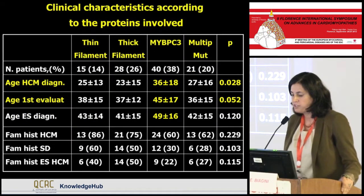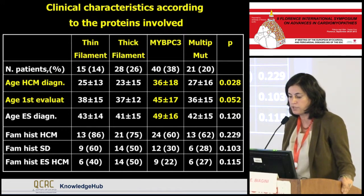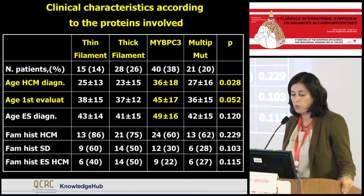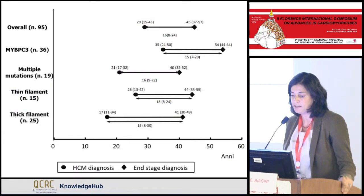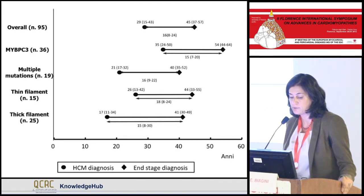Then we divided the patients according to the structure of the mutated protein, so that we divided patients with mutation in thin filaments, thick filaments, myosin-binding protein C, or multiple mutations. And we found that patients with myosin-binding protein C mutation were older at HCM diagnosis, first evaluation, and even if not significant, end-stage diagnosis. This slide summarizes clearly these concepts, so that we can see that patients with myosin-binding protein C had a later onset in terms of both HCM diagnosis and end stage.